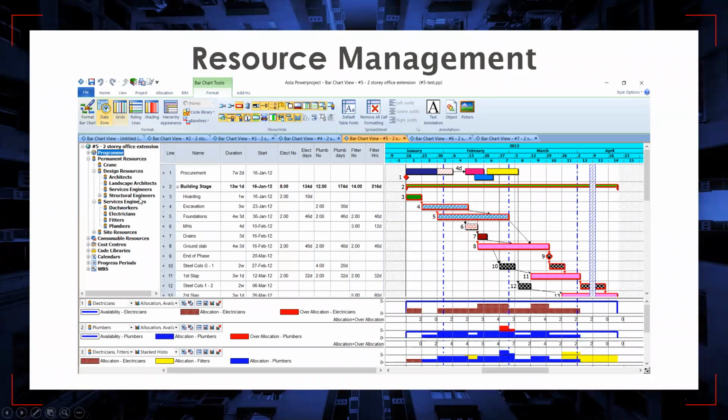We are able to create different types of resources, allocate the number of resources to particular activities, how many days they are going to work, how many hours as well. See below the histograms, which help us with proper resource planning.